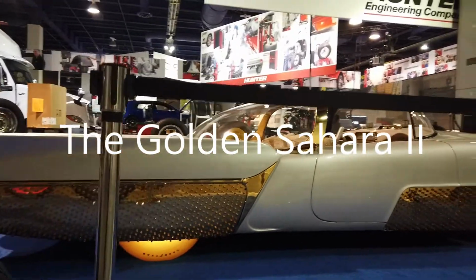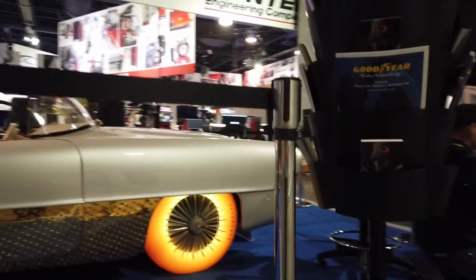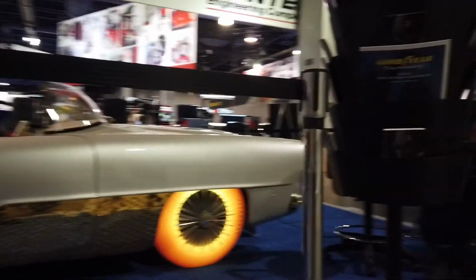That's the best picture, on the corner where that tire is, if you come through and catch the whole car. Got it. So what's the purpose of the illuminated tire?